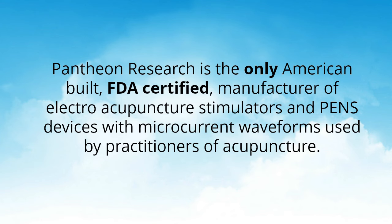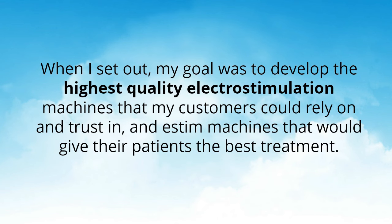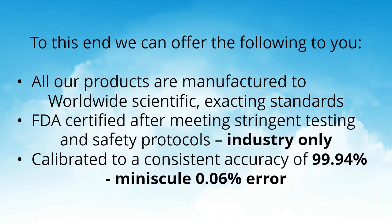Pantheon Research is the only American-built, FDA-certified manufacturer of electroacupuncture stimulators and pens devices with microcurrent waveforms used by practitioners of acupuncture. When I set out, my goal was to develop the highest quality electrostimulation machines that my customers could rely on and trust in, and E-stim machines that would give their patients the very best treatment. To this end, we can offer the following to you.